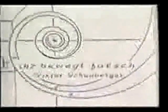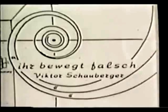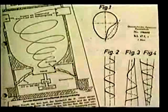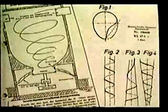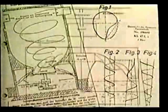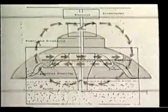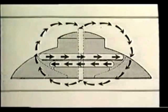Victor Schauberger was one of the leading scientists in the very intense push for a new and clean energy. Simplified, it could be called implosion instead of explosion. There was a group within the Third Reich who were searching for constructive solutions, not destructive ones. In these diagrams you can see a new type of vehicle was being planned.